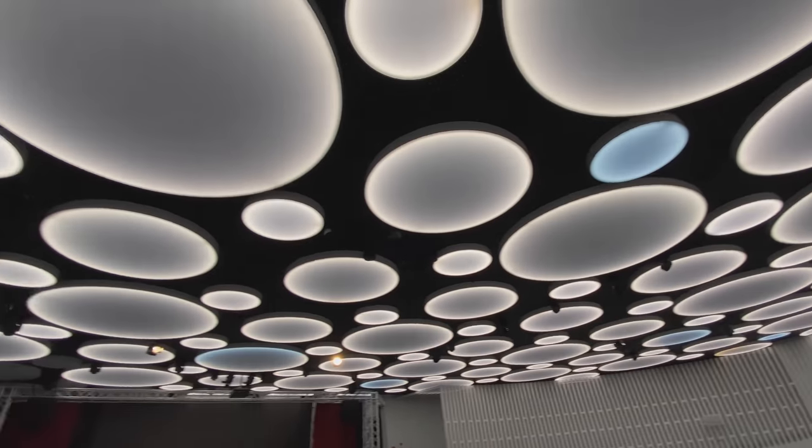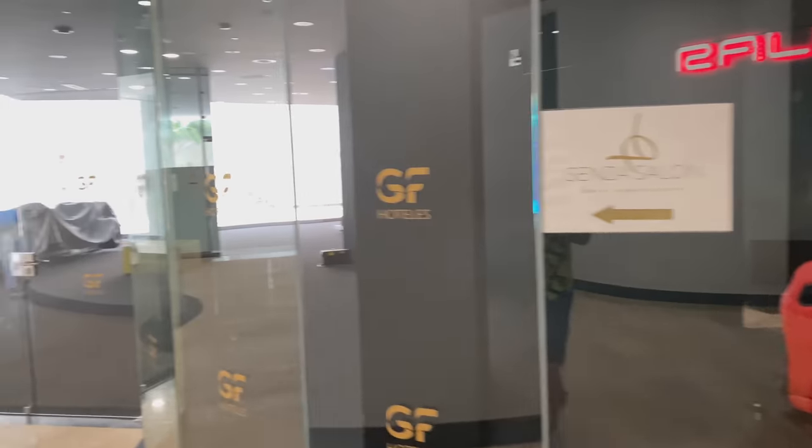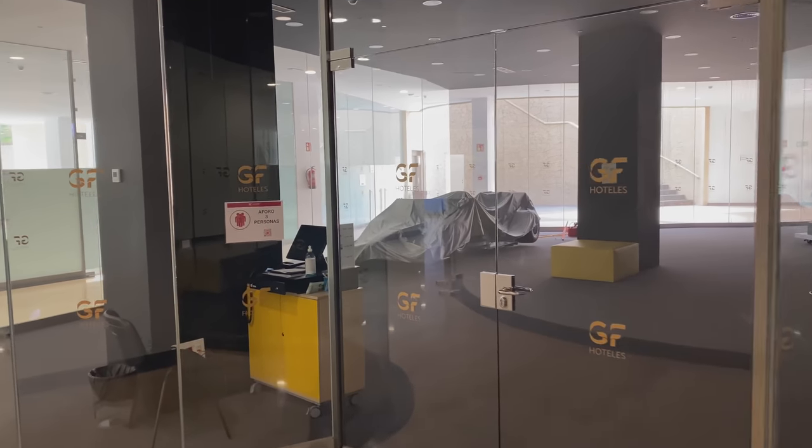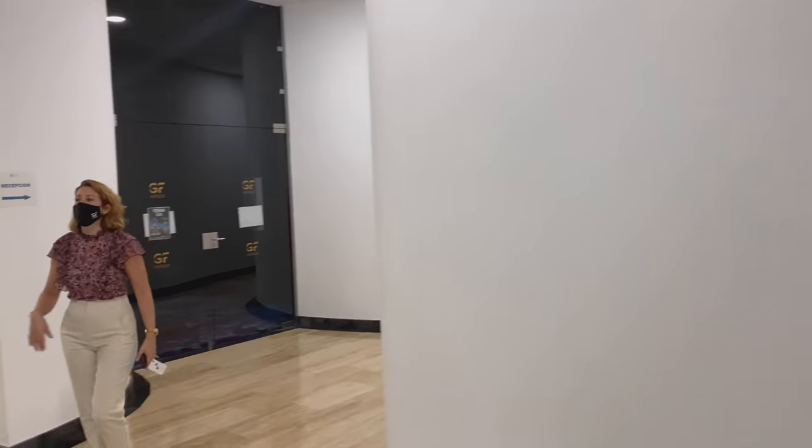Wow. Down in the kids area now, which is very large. You've got an arcade here with a rally system. You've got an F1 car that you can go into. Motorbike racing. It's a big, big section. A little tennis club in there, is that? Yeah.